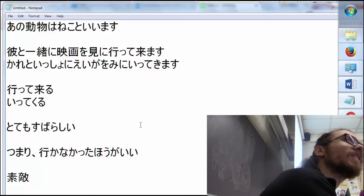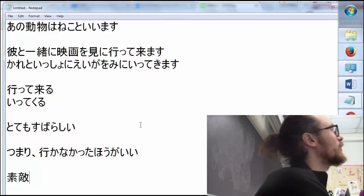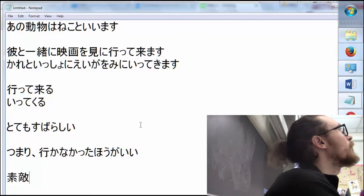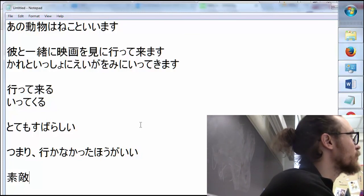really nice, like remarkable, or like, oh, that's almost ideal. It doesn't literally mean ideal though. Ideal is something else. But it's kind of like wonderful. So it's actually very similar to subarashi, right?